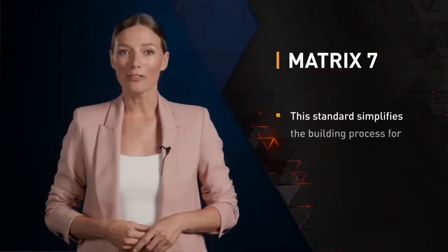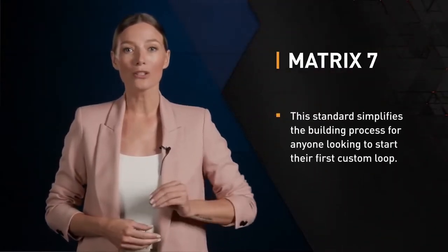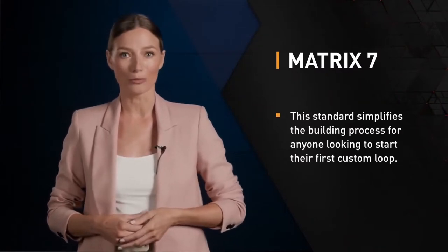This standard simplifies the building process for anyone looking to start their first custom loop. But enough chit-chat, let's see how Matrix 7 works and then let the builds speak for themselves.